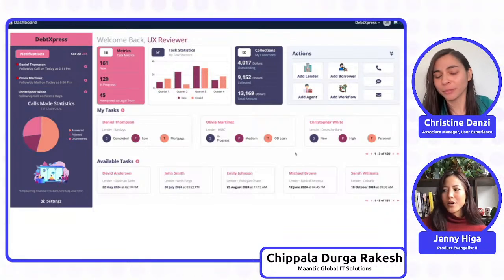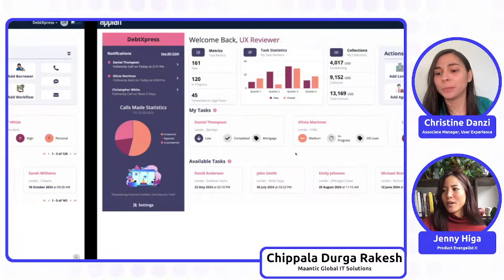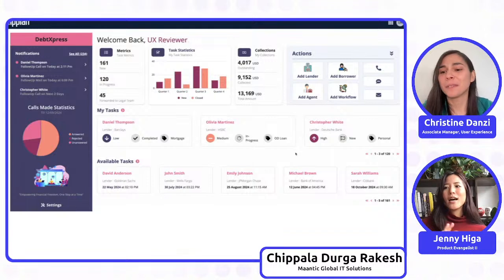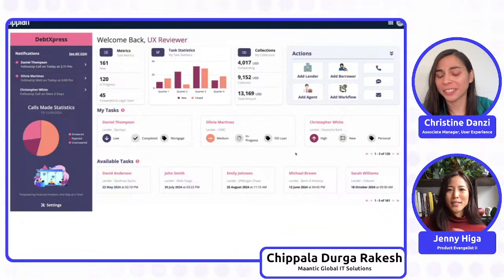Mhm. And I know that you provided a slight change, maybe a refactor of the Debt Express page, just to highlight this principle a little bit more. Could you speak to what changes you've made to the dashboard to highlight this concept? Yeah, no, and I just want to point out that Jenny and I worked on this together, and I think it was our way of showing that even with these quick fixes, it can really bring the page together. And so, let's highlight those first metrics and collections cards at the top.